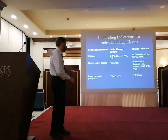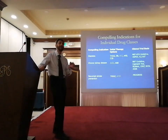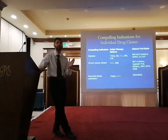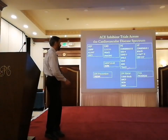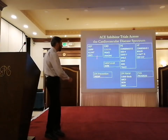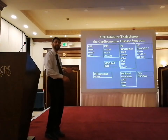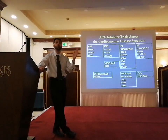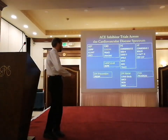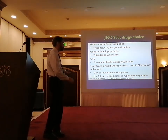Along with it, ARBs are now catching up. Recurrent stroke prevention, ACE. So ACE, ARB, the RAS blockers are there in every comorbidity, unless your patient can't tolerate them or there is absolute contraindication to using these drugs. And these are the data with ACE across all the comorbidities: high blood pressure, CAD, MI, heart failure, diabetes prevention, renal, CVA. So it has ample data in terms of controlling blood pressure and taking care of other comorbidities. JNC 8 suggested taking any of the four as your initial choice.